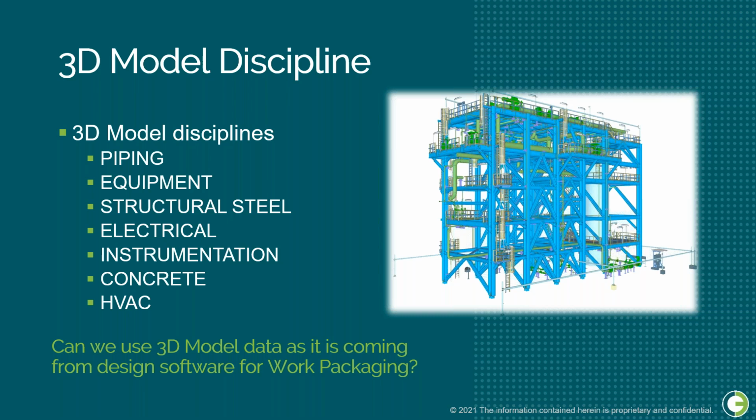In our experience, some disciplines like a piping, steel, equipment can be used without much enhancement to get the needed data for the work packaging scope if you are using the right tool. But other discipline, in some cases, can be a bit challenging. O3 On-Build provide a state-of-art solution to use 3D model and its data efficiently in work packaging.